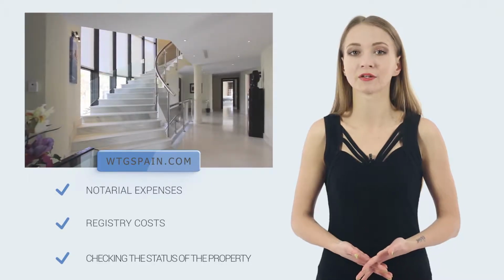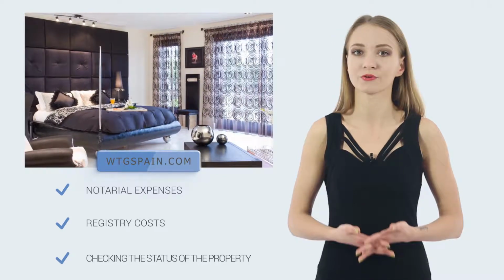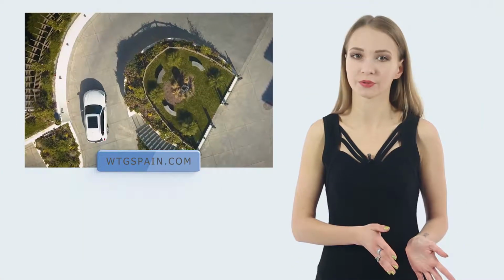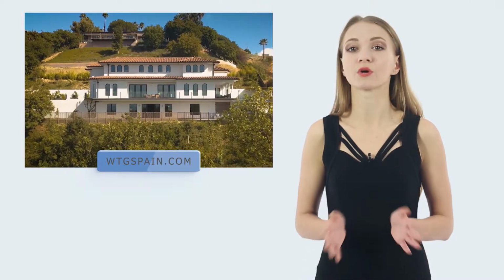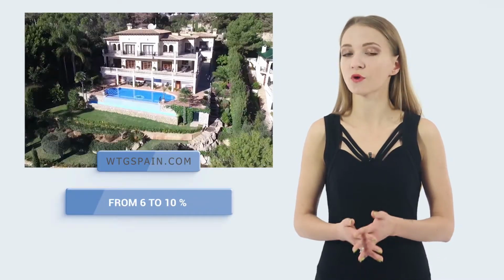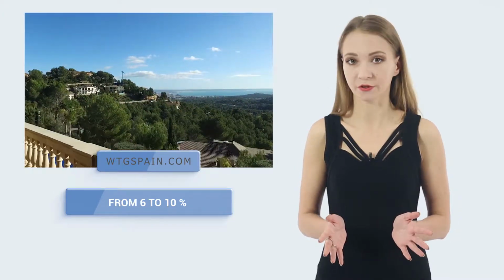And now let's take a look at the list of the taxes and expenses related to buying secondary real estate. In the case of purchasing secondary real estate in Spain, in other words, resale property, we need to consider the transfer tax of ownership. This tax is paid by the buyer. It ranges from 6 to 10% of the value of the property, depending on the region.